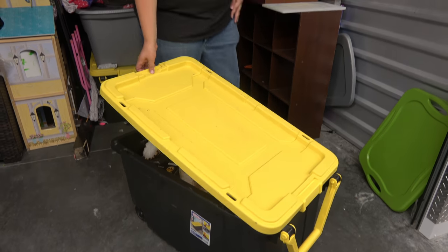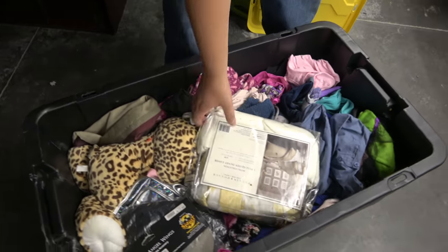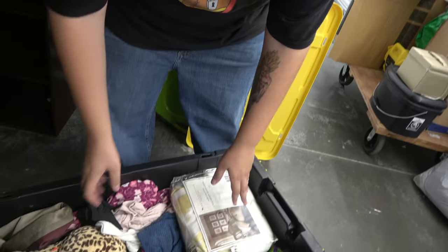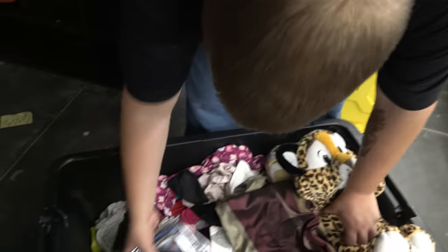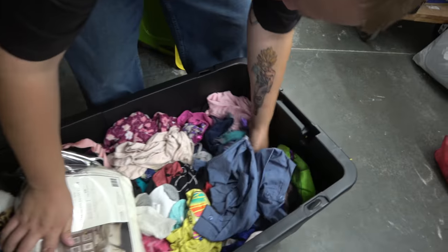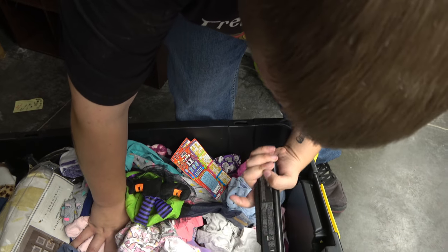This better not be all closed. Does it look like it? Some, yeah, mostly. All right, let's see. So first we have a full bed set, which may or may not be new. Who knows? This thing. No! Not all clothes. Not all. Another lottery ticket. Easy note, whatever that is.